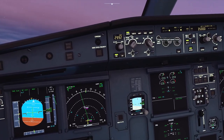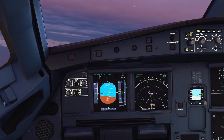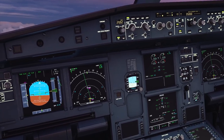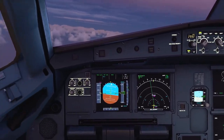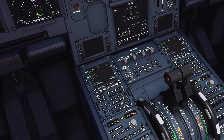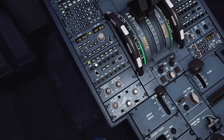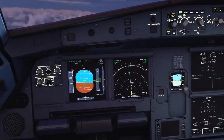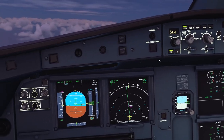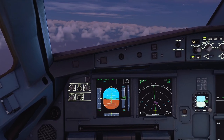Final flight level and managed speed. Climb direct. Standard set. After takeoff checklist complete.